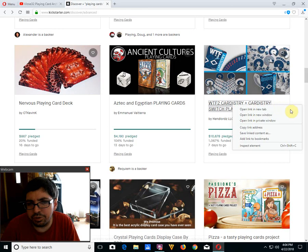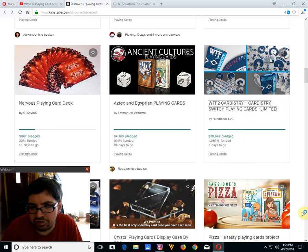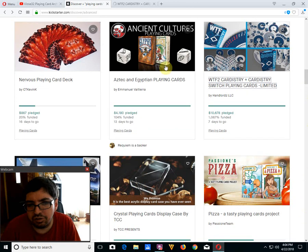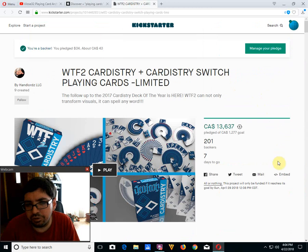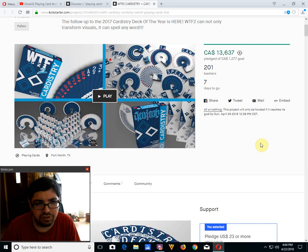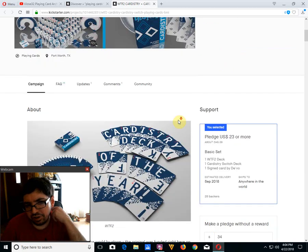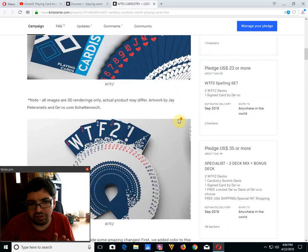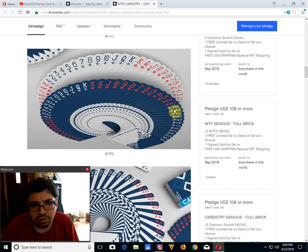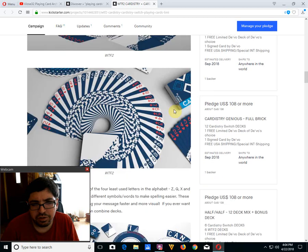Moving on, we got the WTF2 cardistry and the cardistry Switch playing cards. No, they're not borrowing that from Nintendo at all, are they? By Handlords. It is very well funded. 7 days to go, obviously, because they made a very low $1,000 goal. Right. And these are basically the same as the previous decks, except that it's blue. First, the one deck, WTF, is all about spelling, and then the Switch is a traditional standard face deck, and they're made, of course, for cardistry and whatnot. They look pretty cool, nice colors.